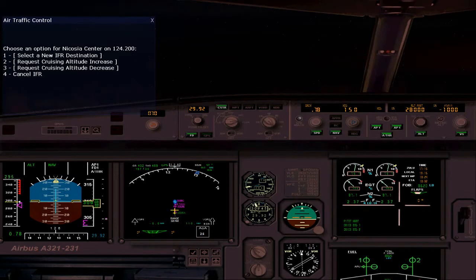Currently 110 nautical miles from Ben Gurion Airport, and we have just over 8,600 pounds of fuel remaining.